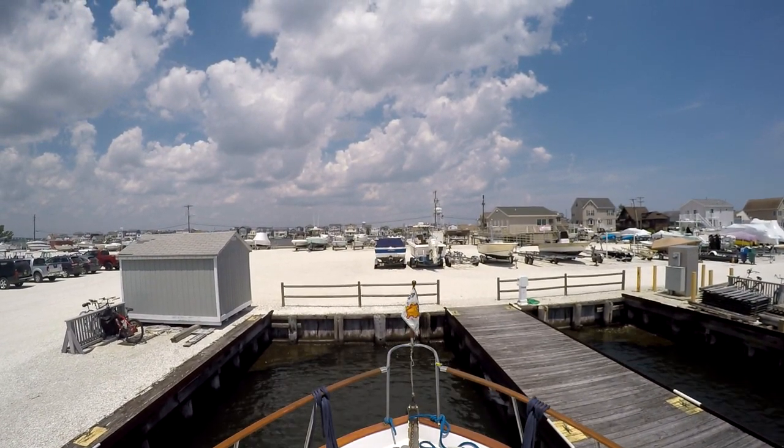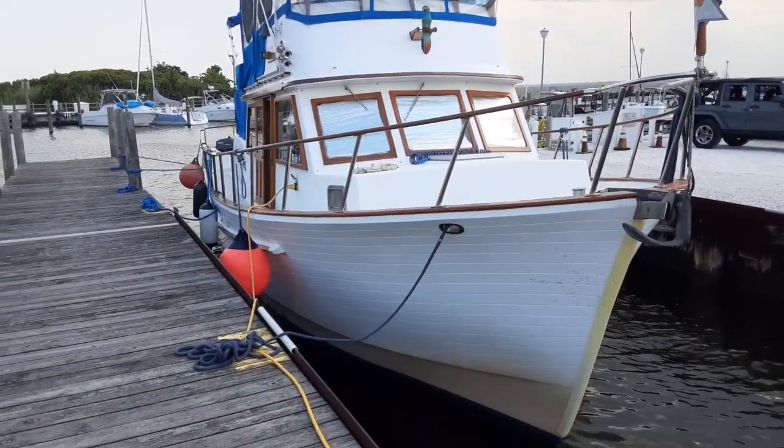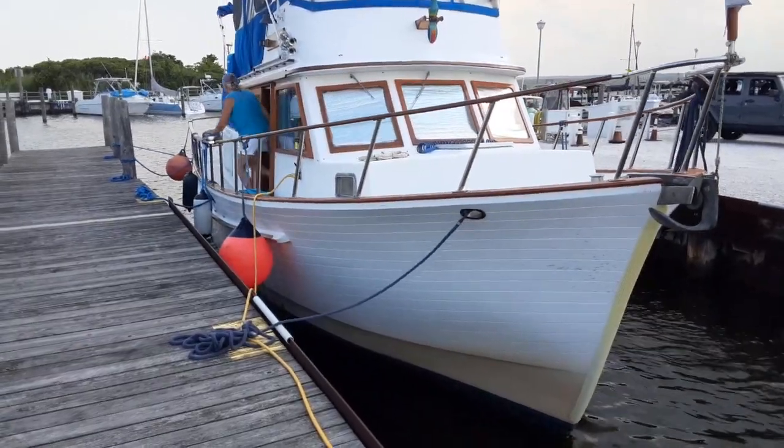Thunderstorms were predicted for that night and the next day, so we opted to stay put until Sunday. As it turned out, there were no thunderstorms, although it was still fairly windy on Saturday.